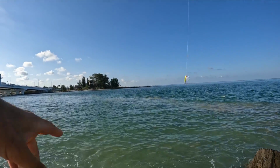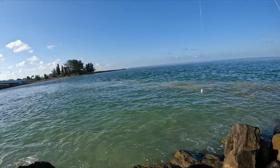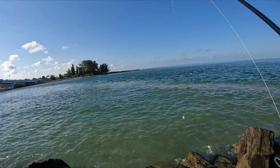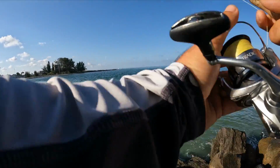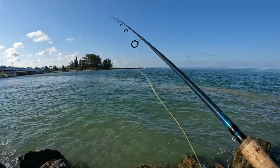All right, our first test. Believe it or not, we see something muddy there. Looking more like a red tide, so I don't know. Don't smell anything or any dead fish, but that looked like a red tide to me. Anyway, let's go. First cast.